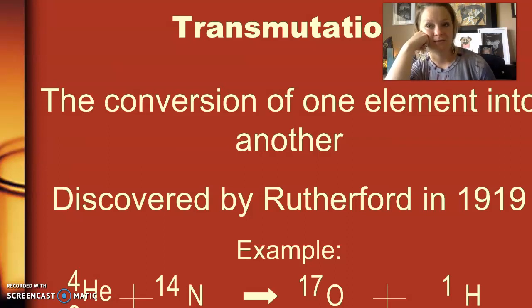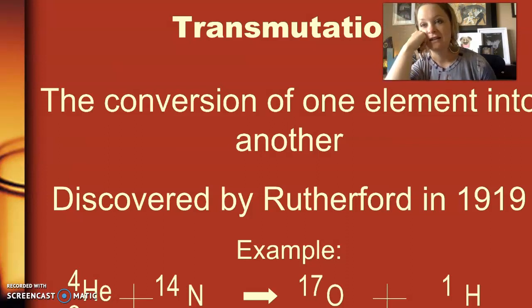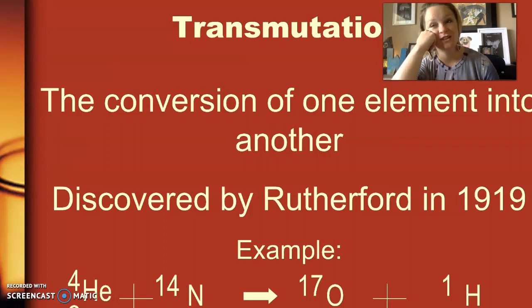So we talked about how Ernest Rutherford discovered that radiation was essentially composed of three different things: an alpha particle, a beta particle, and gamma radiation. And in nuclear decay, that's when an atom just shoots those particles straight out of the nucleus.